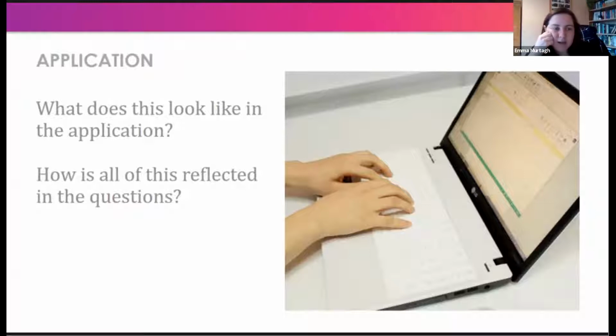What does that actually look like? So we've talked about the scoring matrix and what they're looking for. We've heard from Emma Jane, from an evaluator's perspective, what she would be looking for when she's evaluating projects. And then we've looked at how to balance your priorities and the funder's priorities and know whether this is the right kind of opportunity. So how is this actually reflected in the application form and the questions? I'm going to go through that as quickly as I can here.